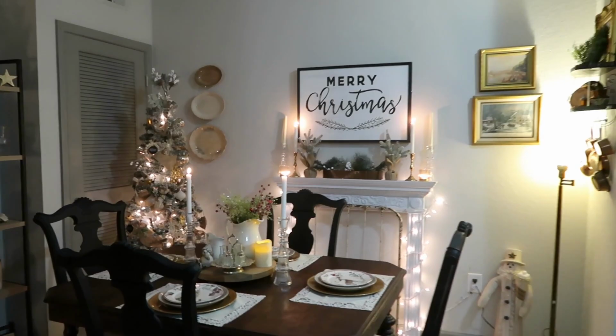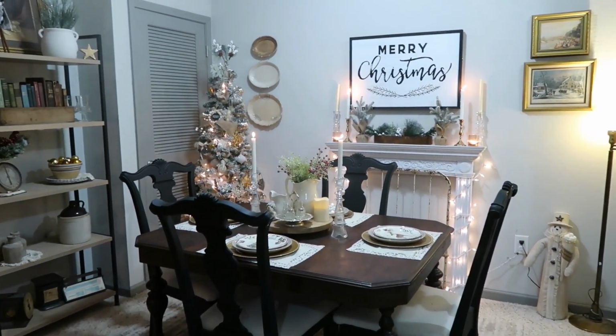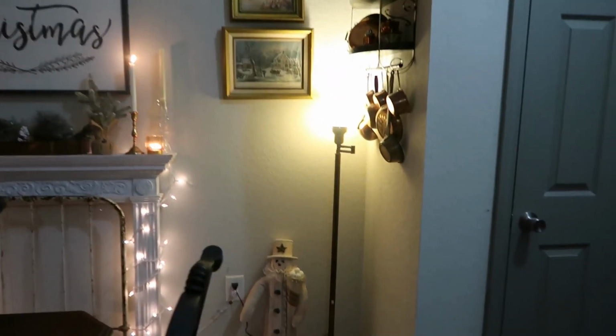Normally I don't have the light on. This is what it would look like with the light on, but I feel like it's just so much more cozy when the lights are off. So let me show you around the dining room.